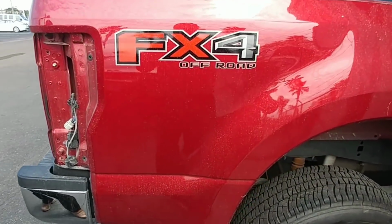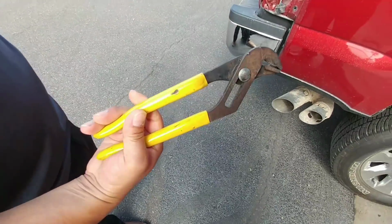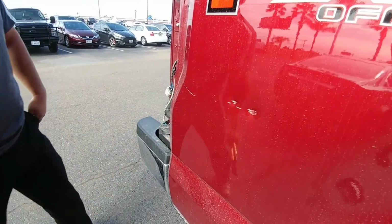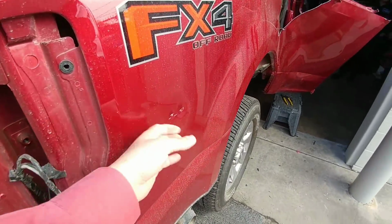Want to bang on this thing? Wow, and that's a pair of pliers. Let's hit that thing even harder, right in the same area. Wow, that is crazy, man. Let's look at it from the side here. That is really, really a strong panel.